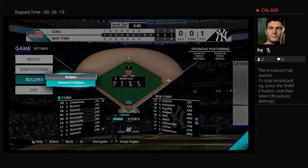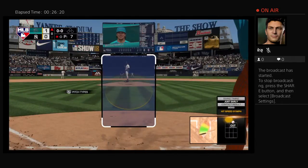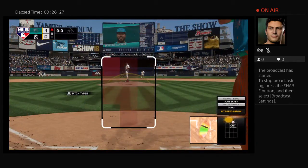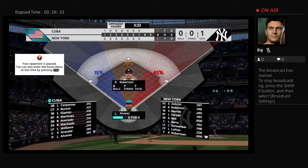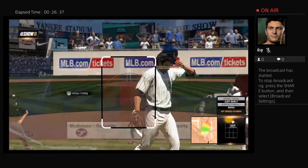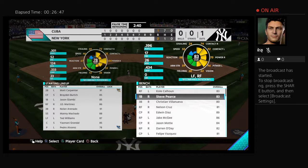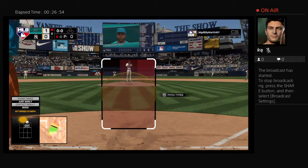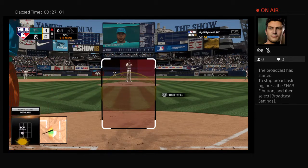Pedro Alvarez is going to grab a bat now and hit for number 24. So with a left-handed hitter waiting, they'll go to their own left-hander out of the bullpen. Nelson Cruz will move into the on-deck circle now to try to get something started here with 1 gone in the inning. No balls and a strike to count.